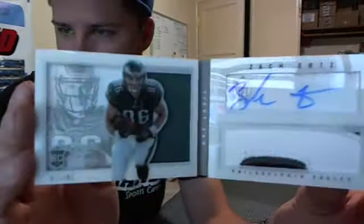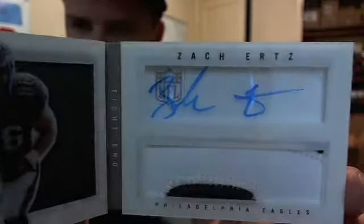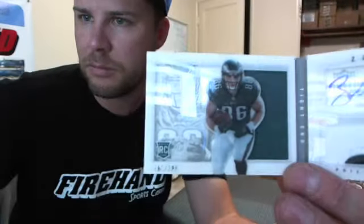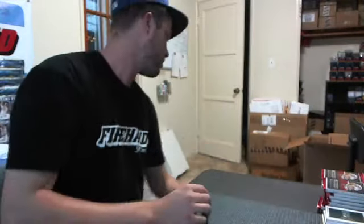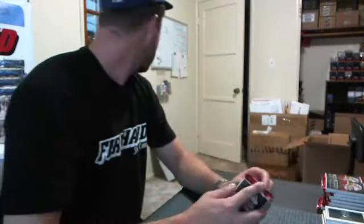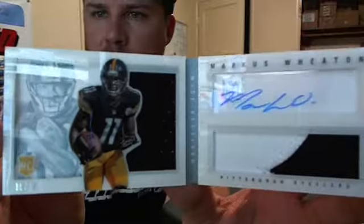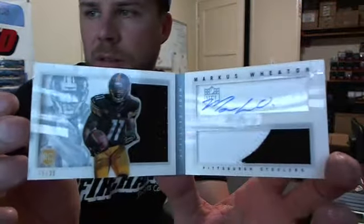Zach Ertz autograph. Pooch. For the Eagles, numbered out of 299. Marcus Wheaton, numbered out of 25, platinum for the Steelers.